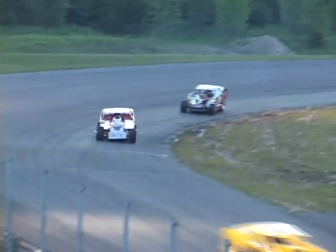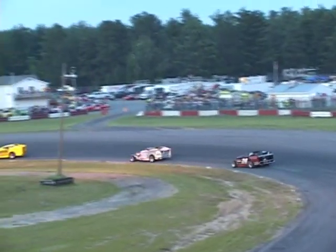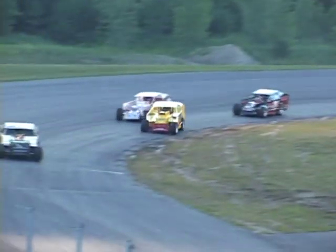Mike Bruno coming up on some slower cars. Patrick Dupree is really trying to get at him. Bruno is the leader. Dupree runs second. Andy Haywood is third. Fourth is Richard Tisser. Fifth is George Foley. Alain Boisvert is sixth. Seventh is Mark Lamberton. Leon Gagnon is eighth. Ninth is Chris Kaye. 10th is Aaron Barnaby.